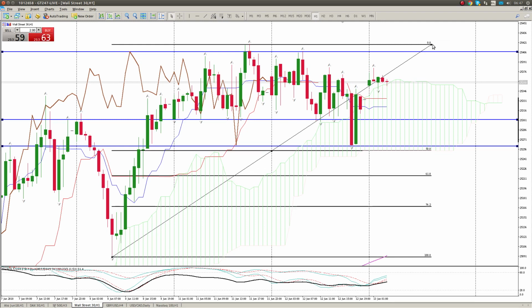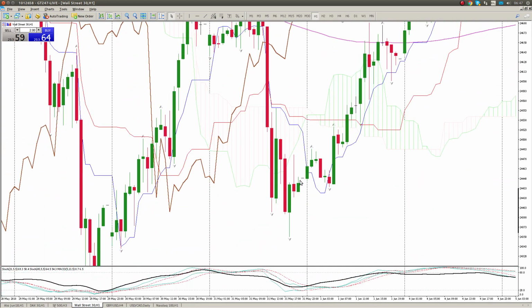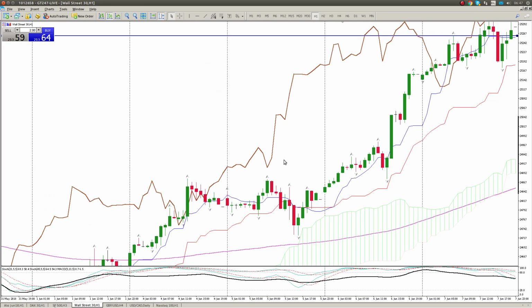So I'd be looking at a decent Fibonacci level or bottom of the cloud. But normally you'd get some price action like this at a level. You know what I mean? If you look wherever you can see, you get to a level and you start slowly, small bars. You start consolidating and building a base.